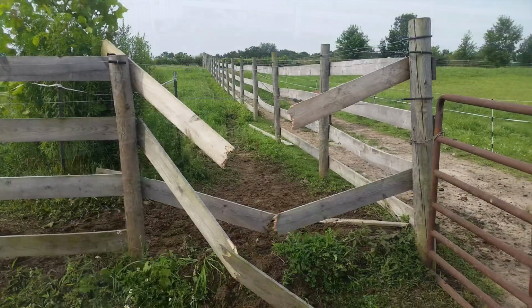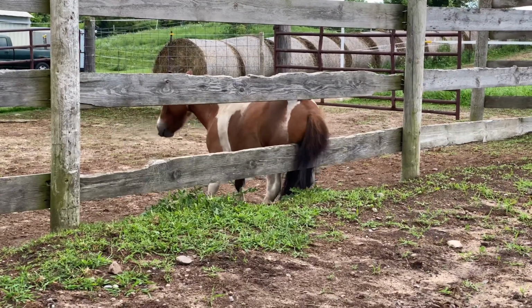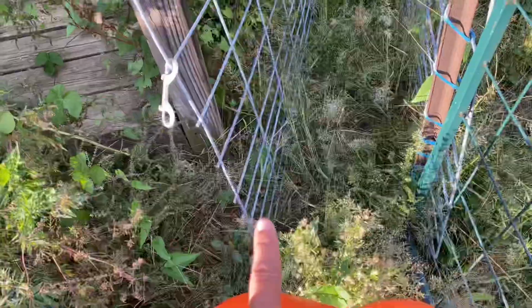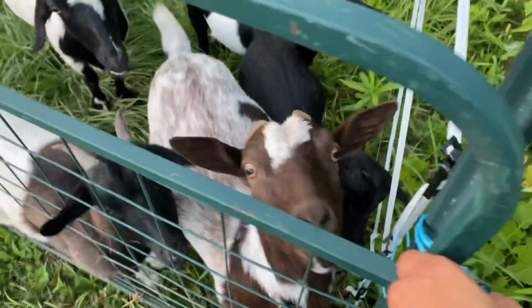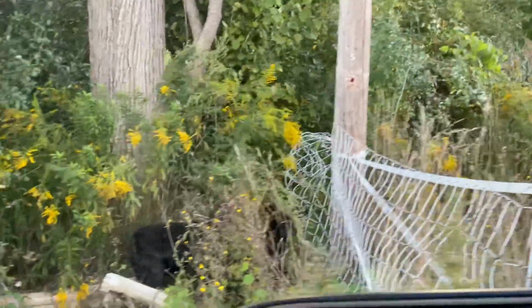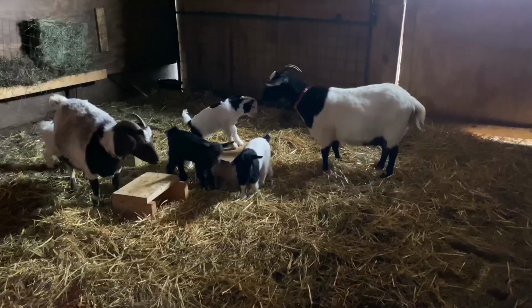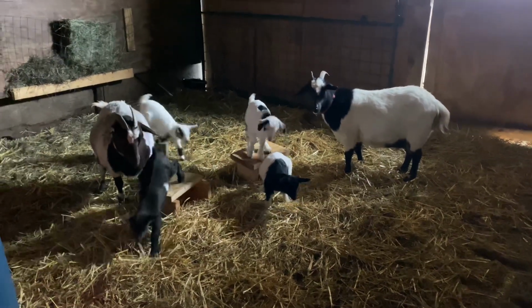Next up was fencing. I have a lot of existing fence out there, specifically for the horses, and when I had alpacas, that being field fence, hog panels, electric netting, wire fence. So whatever I was going to use had to stay within my current fencing structure. Goats, by and large, are notorious escape artists. They also will destroy anything that you put them in. So I had to find a goat that was going to stay where I put it.